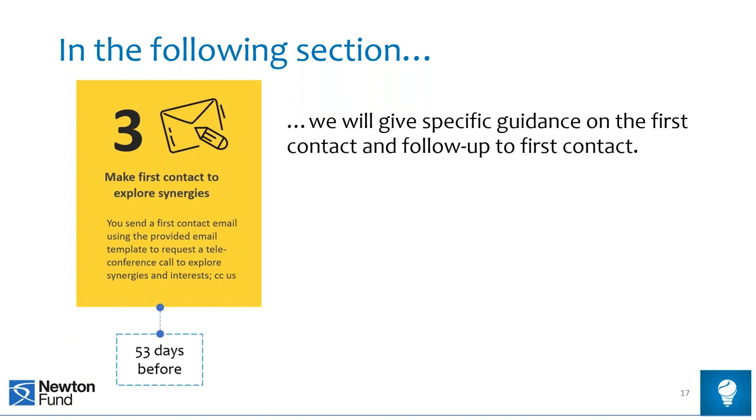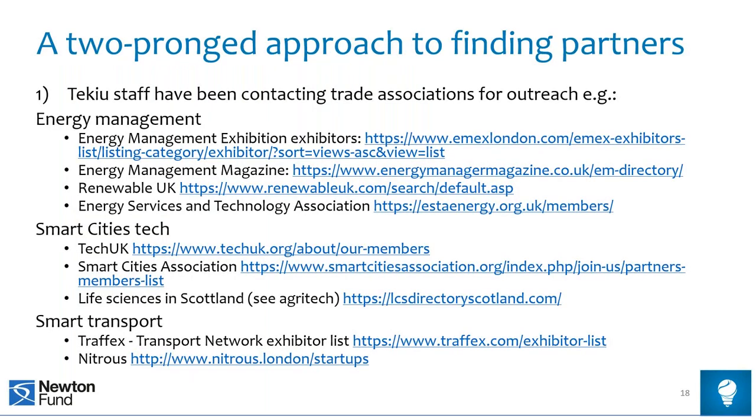Okay, so let's move on to the two-pronged approach to finding partners. So Tekiu staff have been contacting trade associations for outreach. So here are some examples of trade associations within energy management, smart cities technology, and smart transport. On the following slides, I'll show you some more. But if you click on these links, you will of course be given this presentation by Cindy after this webinar. It will be sent out to everyone in the program within your cohort. And then you will get to some sort of directory under those trade associations.